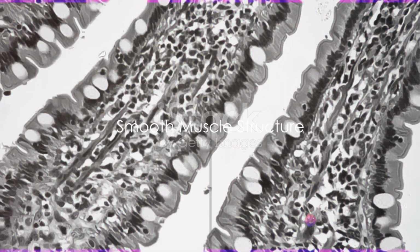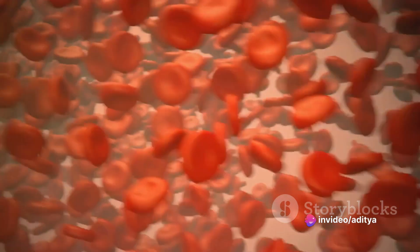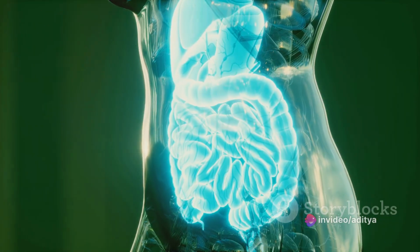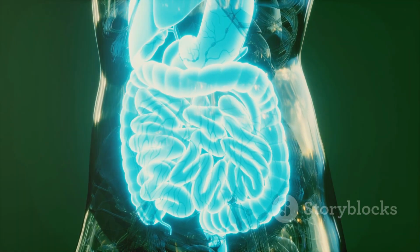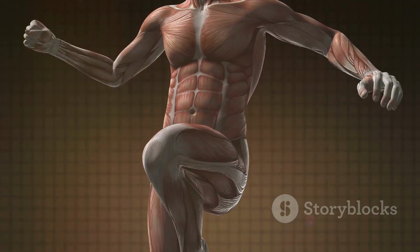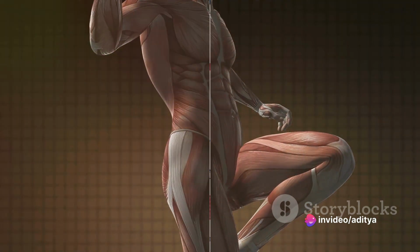Lastly, think of the smooth muscle. It's the silent worker found in your organs and blood vessels. Its cells are small and spindle-shaped. Unlike its counterparts, it contracts without conscious thought, maintaining vital functions like digestion and blood flow. Its name comes from its appearance. It lacks the striation seen in skeletal and cardiac muscle.